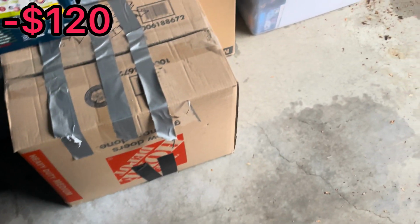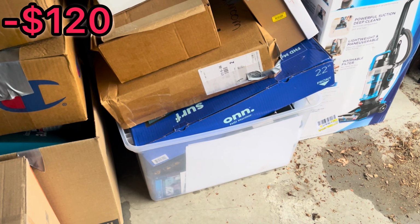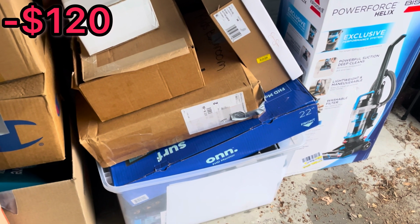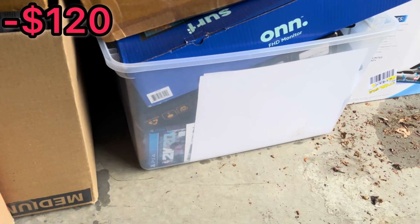All right, let's just take a quick peek around to see what all we got and see why I really purchased this unit. The first thing that caught my eye in the listing picture was this 22-inch monitor. Obviously not that expensive, but for only $120, as long as that's in there, I should make about a fourth of my money back just on that alone. I could also see that PS4 game peeking out of the corner of that clear container.